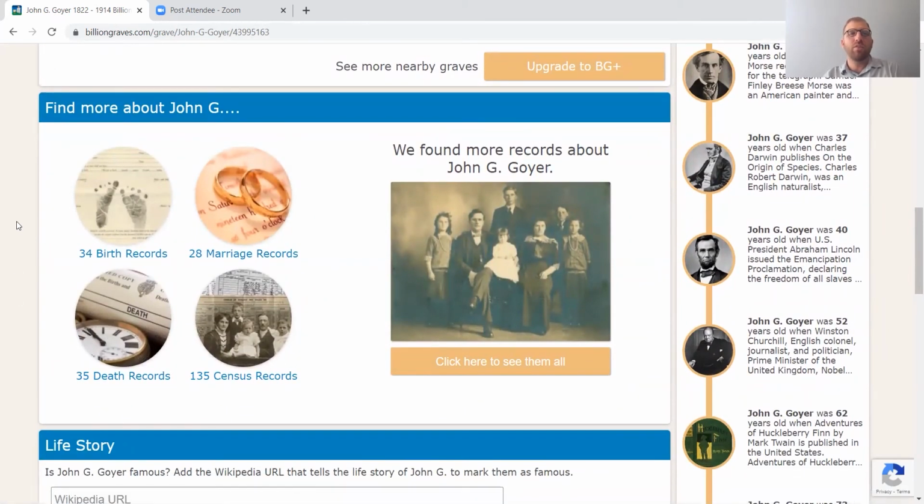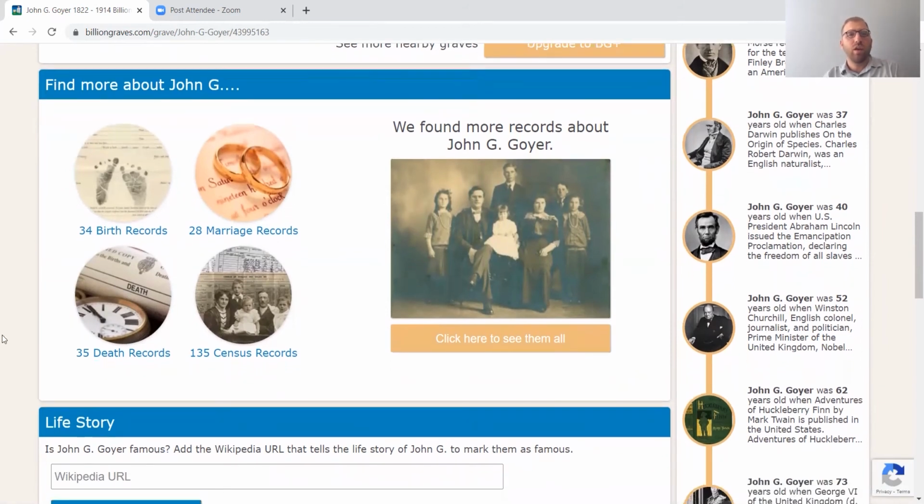Then you have all of these suggestions on death records and birth records, marriage records, census records. So if you click in this area, you get the chance to link to MyHeritage and Family Search.